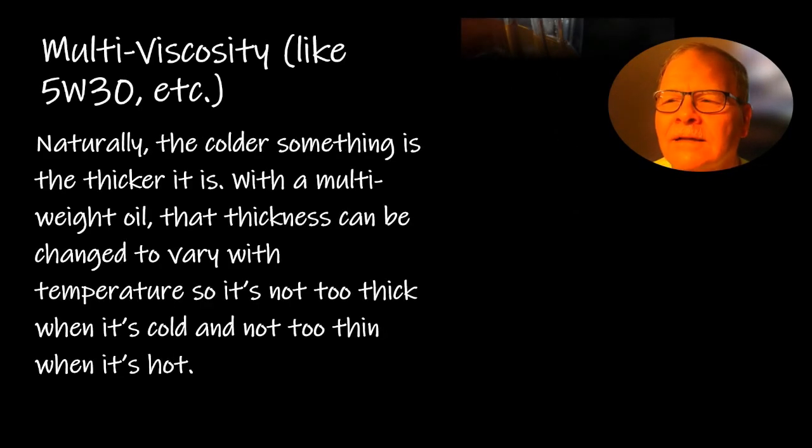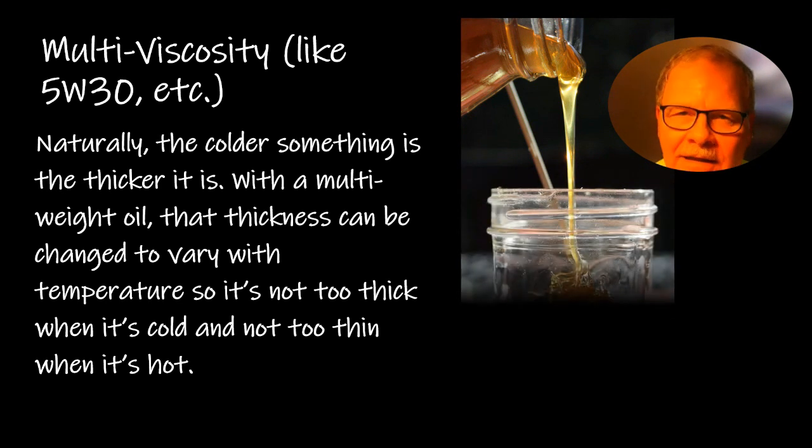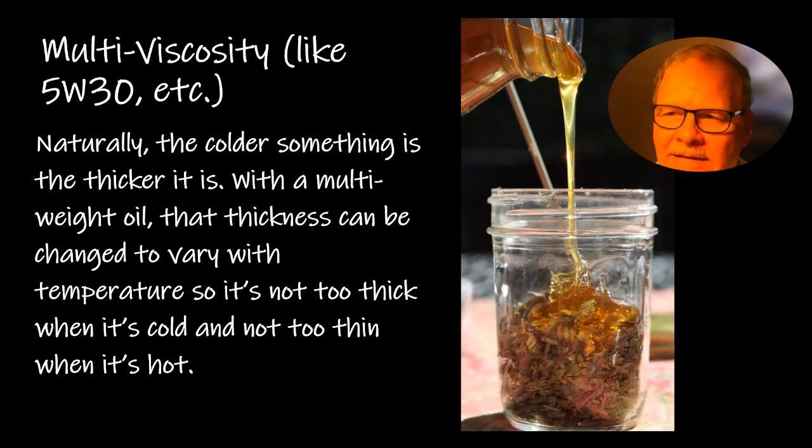Multi-viscosity: the colder something is, the thicker it is. That's just the way things are. You know, like molasses in wintertime is real cold, real thick. Well, with a multi-weight, they said that the word weight shouldn't even be there. With multi-viscosity oil, that thickness can be changed to vary with temperature, so it's not too thick when it's cold, and it's nice and thin when it's hot.